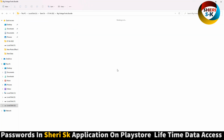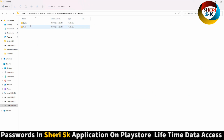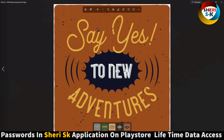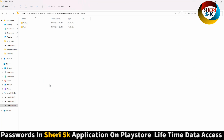Fairy tale, here is just font, and camping design, camping font, river black window.